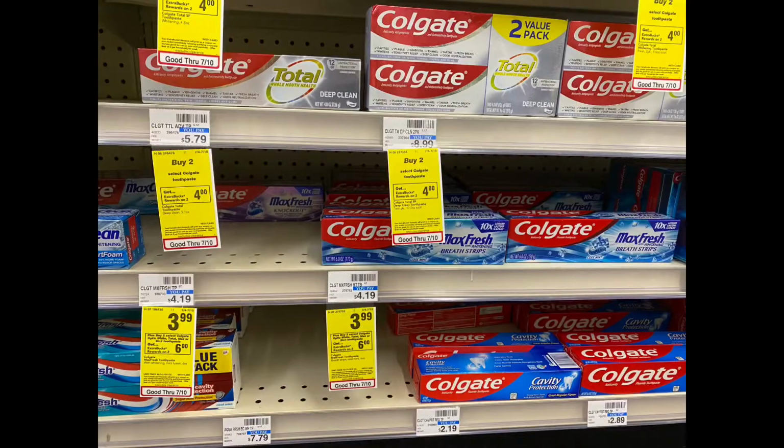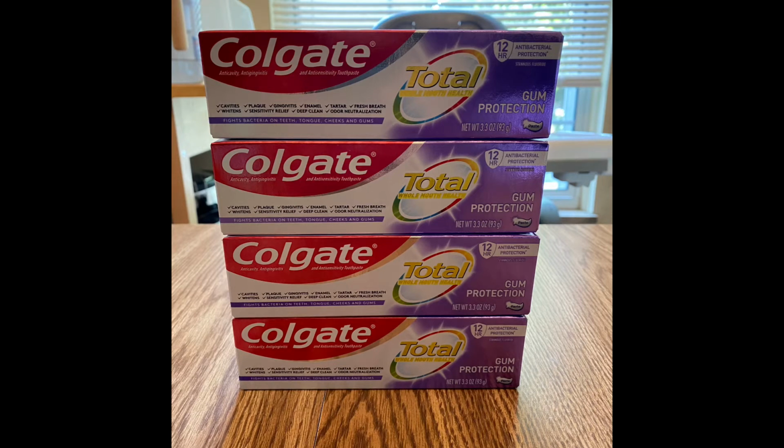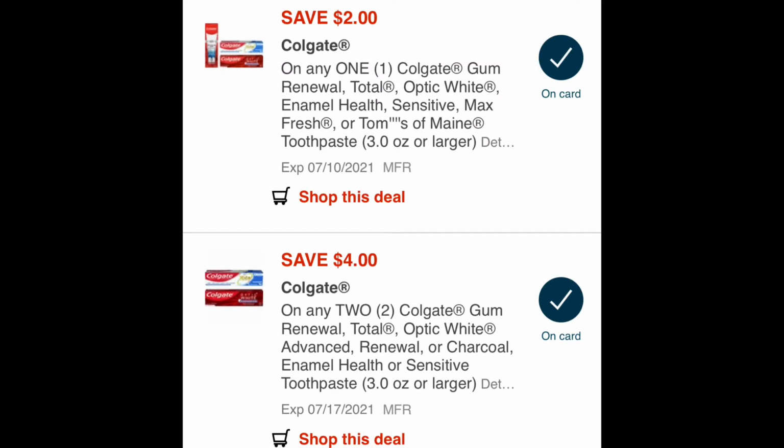So I grabbed the Colgate deal guys. They are buy 2 get $6 extra bucks, limit of 2. So I grabbed this Colgate Total gum protection, 4 of them. I maxed out the deal because I have some great digital coupons guys. I still had my $4 off 2 select Colgate CRT that we all got last week, and then I had the $2 off 1 Colgate digital coupon and a $4 off 2 Colgate digital coupon.